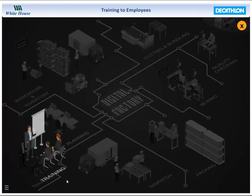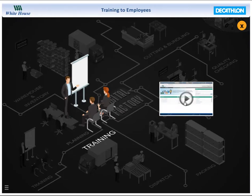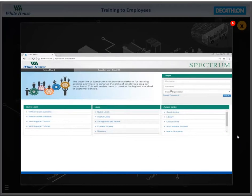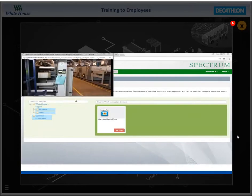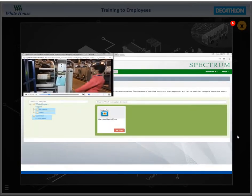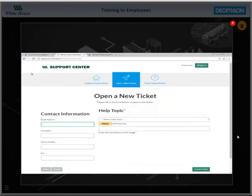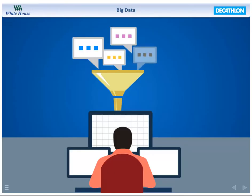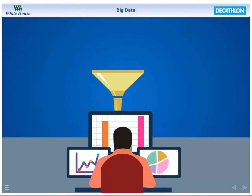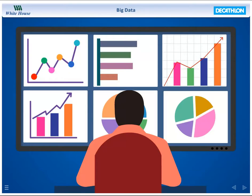We also give importance to ensuring that our workforce is equipped and retrained for Industry 4.0. We use White House Spectrum Training Portal to teach the necessary skills and efficiently adapt them to the new processes. Production per hour, production per day, SAM, OWE, RFT, and other KPIs are compiled from big data and pushed to visual displays and management reports.